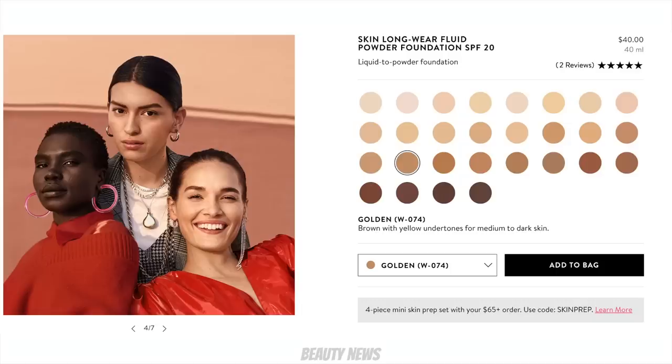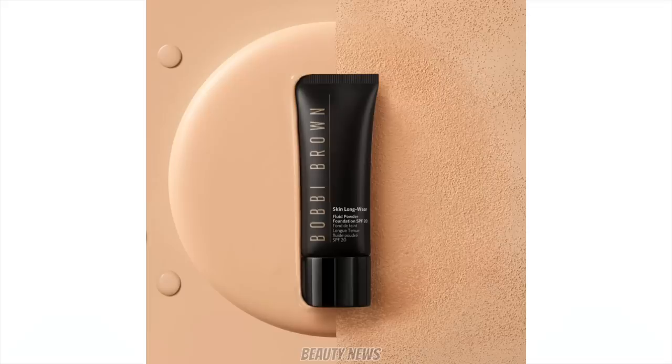Yeah, so I think this could be a good product. It sounds interesting, like liquid to powder, like soft matte finish. It sounds like it's almost a BB cream for people with oilier skin that want a more matte finish, which I think sounds really nice.